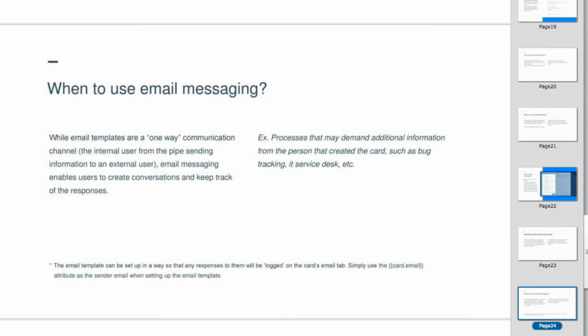When should you use email messaging to communicate with other employees of your company? While email templates are a one-way communication channel, so the internal user from the pipe sending information to an external user outside the pipe, email messaging enables users to create conversations and keep track of the responses. The email templates are pre-developed and you can send them automatically from a phase or a specific moment of your process. While email messaging are manually created messages you send from inside the card, and the responses to this email are also tracked inside the card.